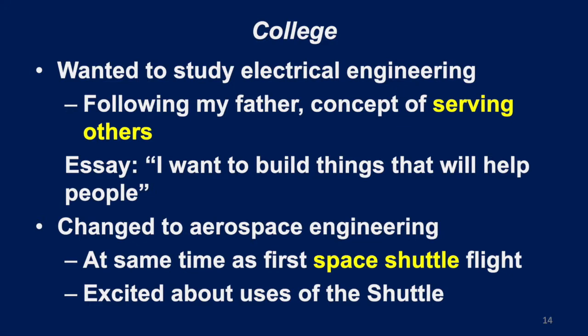Going to college, my initial idea was to study electrical engineering, which was my father's career. I remember writing an essay that said, essentially, I want to build things that will help people, really keying off of my experiences with the junior project. But I decided to change to aerospace engineering my first year.